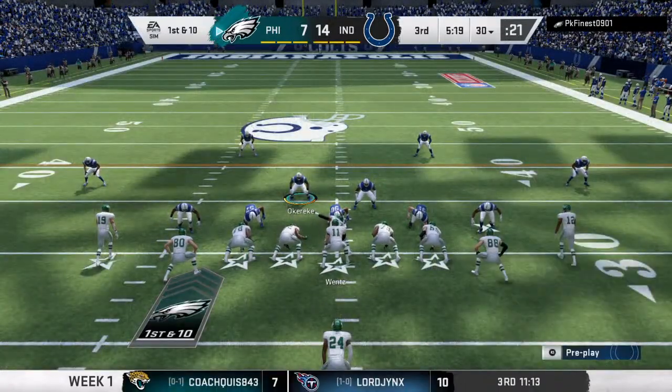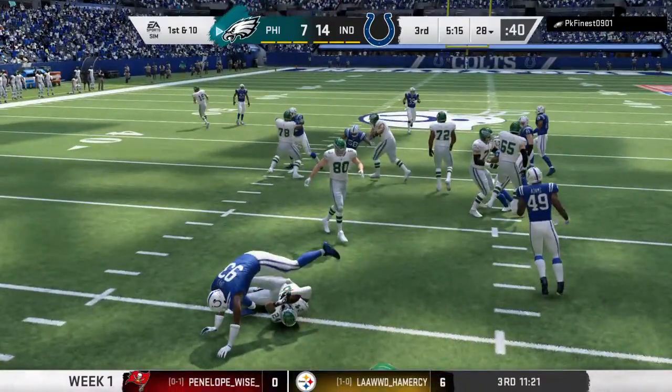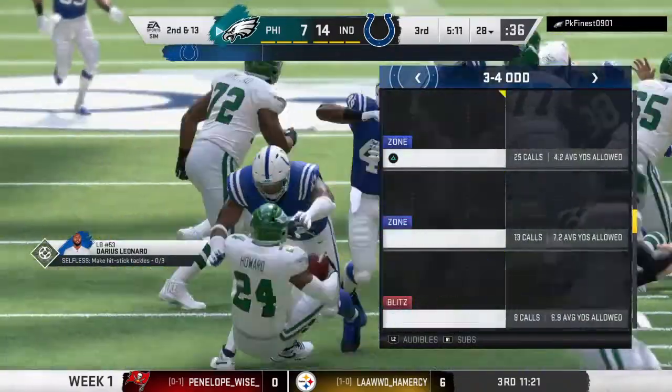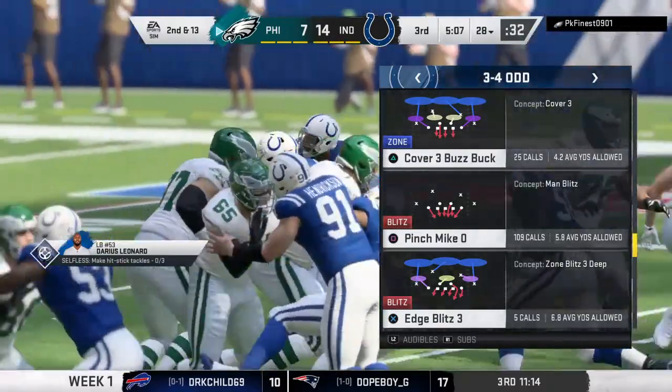Watch the slant. Watch the slant. They run with Howard, and they're going to get him behind the line yet again as his nightmare afternoon continues. That's going to wind up a loss of a full 3 yards on first down.